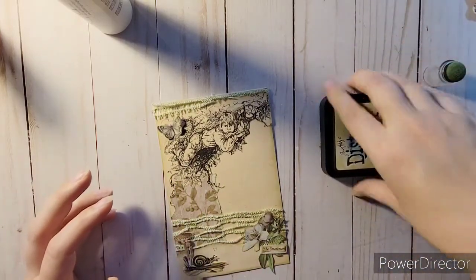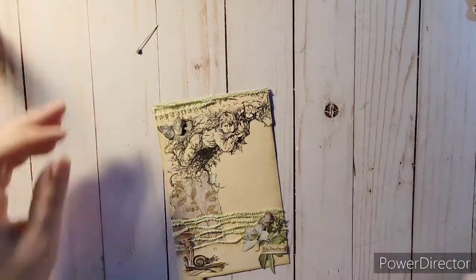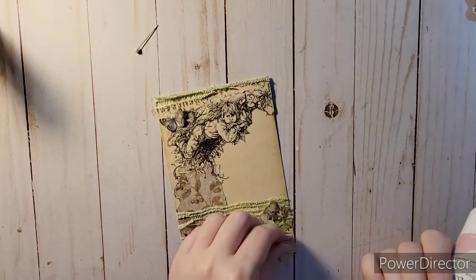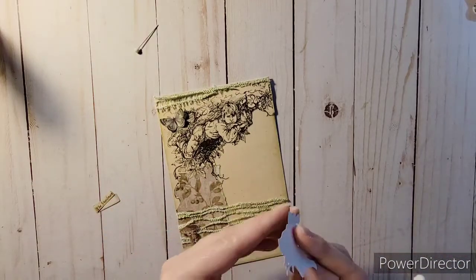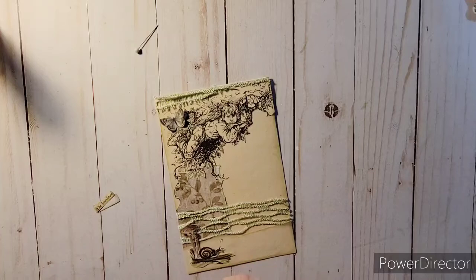I'm gonna use my art glitter glue for the rest of this flower, because there's so many small little pieces on here. And if any bloops out, it'll be clear.